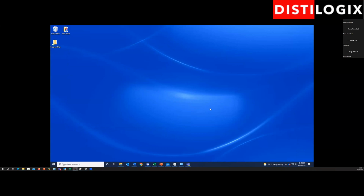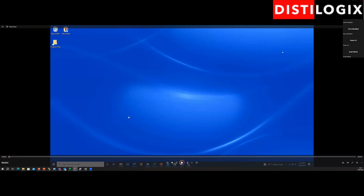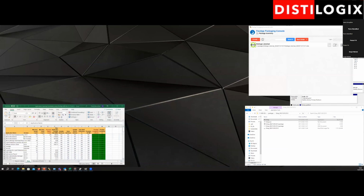So that's also powerful when you need to run FlexUp. How did we get to this? How do we get the application? How do we package an application? That's what I'm going to show you right now.